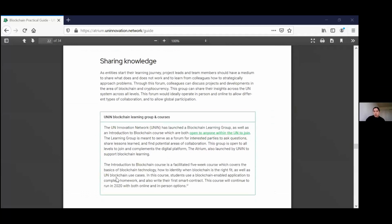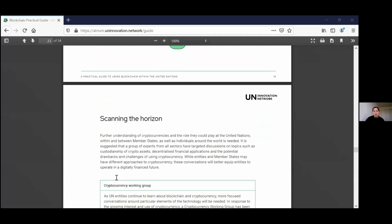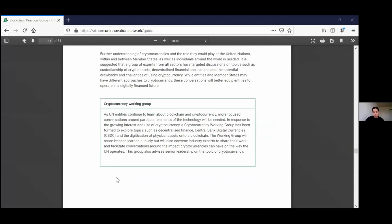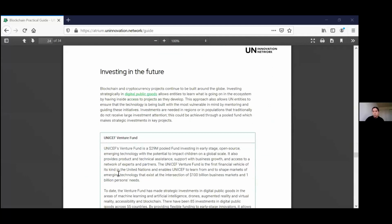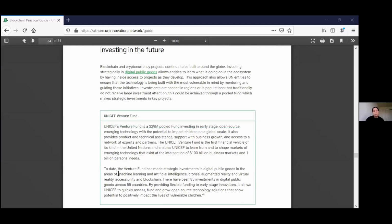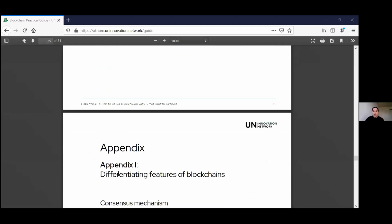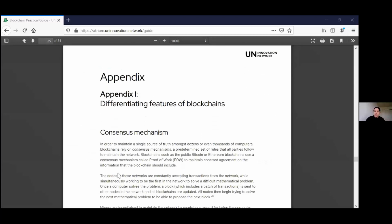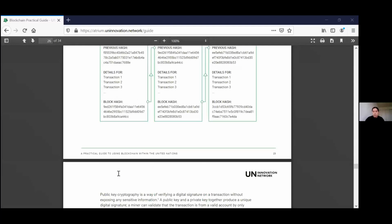There's the blockchain group that Johanna mentioned at the beginning. There are other working groups on specific topics. And then there are these different modalities of actually investing in different elements of not just blockchain, but also digital public goods. So I'm going to end there. There are also a lot of goodies in the appendix, especially the UN use cases.